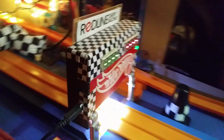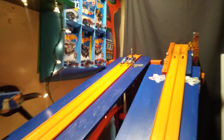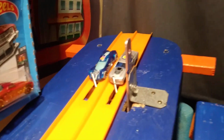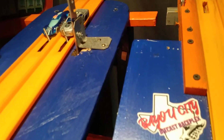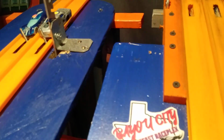We're on the Bayou City Blaster 8th mile track, 10 feet 3 inches of all downhill fun. We've got first two lined up for the August race. We've got Michael Gavin and Mike G racing, going up against H-Town Hustlers.